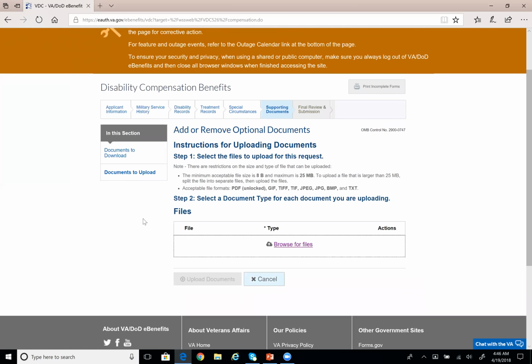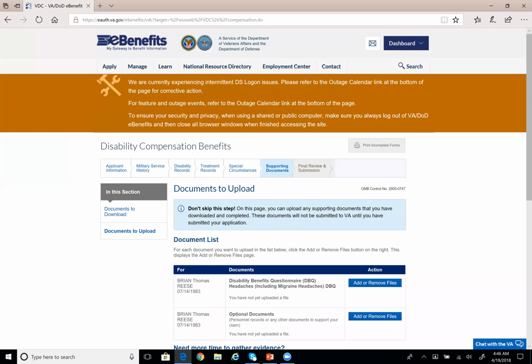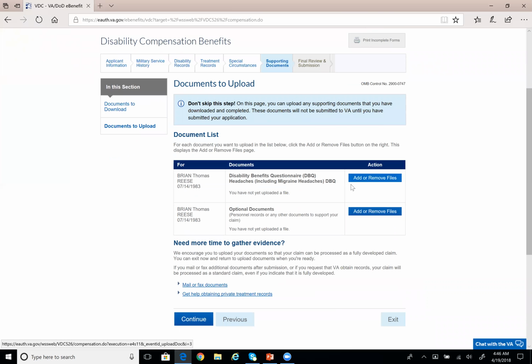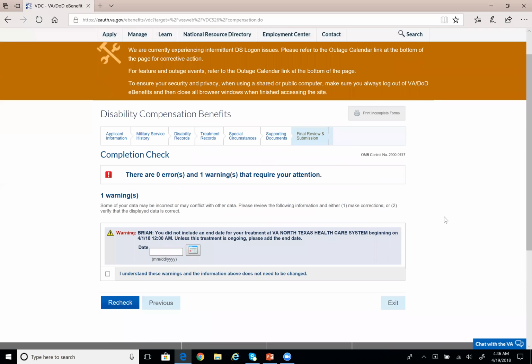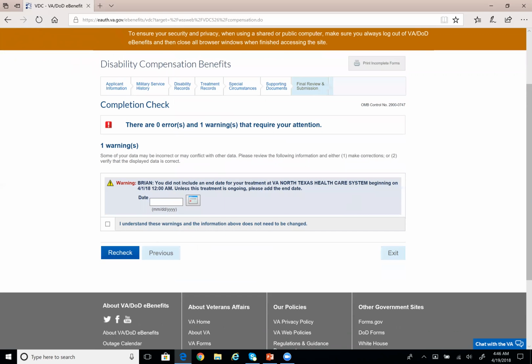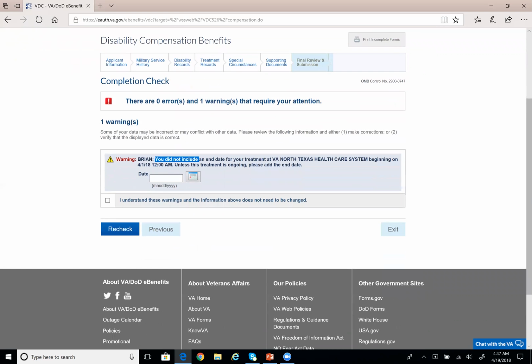Once I go through this step where I've added supporting documentation, whether it be DBQs or all of the documents I just discussed, click continue. Completion check. There are 0 errors and 1 warning. Brian, you did not include an end date for your treatment at the nurse. Good. Yep. The reason I didn't include an end date, remember we talked about it, is that if you're currently still receiving treatment there, you're good to go. So I'm going to click I understand these warnings. It doesn't need to be changed. Save and continue.